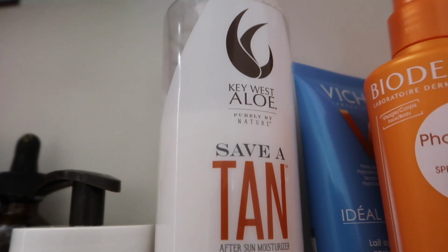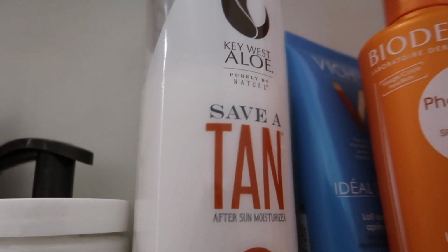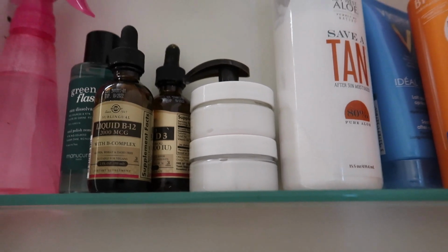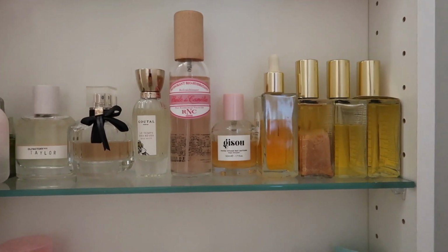And if you think about it, most aloes are this green jelly thing, but this is a creamy one, and it feels so much nicer on the skin, so I love that. And then these are just 2 random body butters from a random kind of store. Next level here, this is my favorite level.